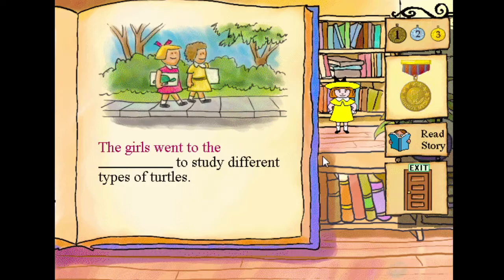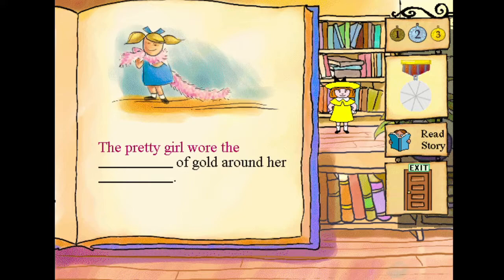Two. The pretty girl wore the jewelry of gold around her neck.